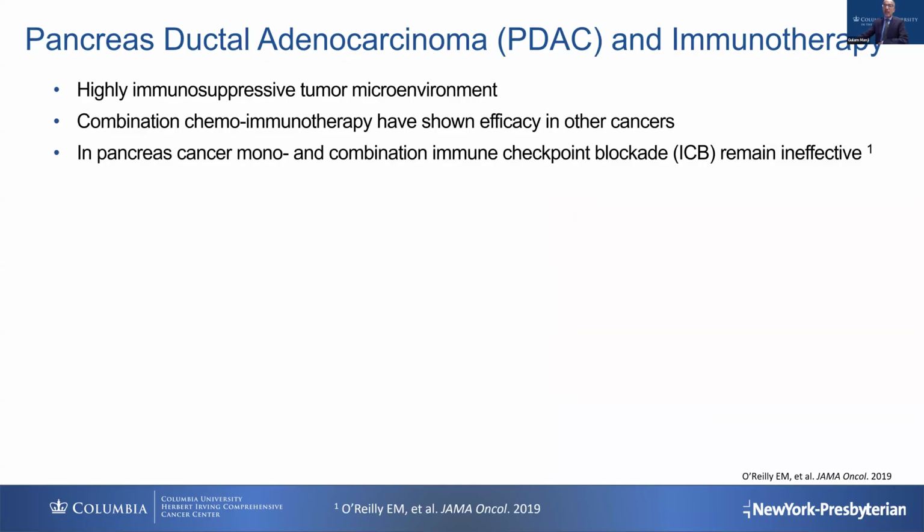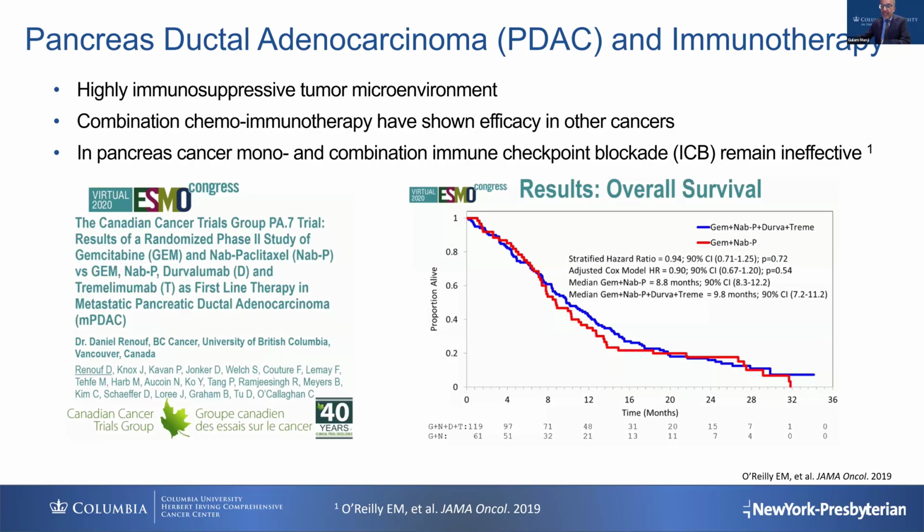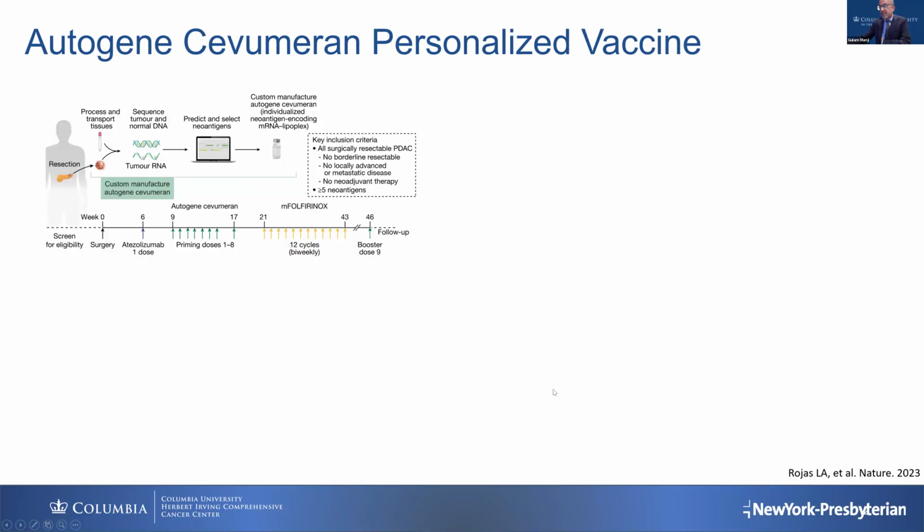So I'm going to quickly switch now from targeted therapy to immunotherapy. Pancreas cancer has a tremendous immunosuppressive tumor microenvironment, and unlike other histologies like liver cancer and gastric cancer, unfortunately, pancreas cancer mostly has not really responded to immunotherapy with anti-PD-1 or anti-CTLA-4. Here I'm showing you randomized phase 2 data by the Canadian group in which they combined gemcitabine and nab-paclitaxel either alone or in combination with durvalumab and tremelimumab, and as you can see, no appreciable benefit. And does that really mean that immunotherapy is not effective at all in pancreas cancer?